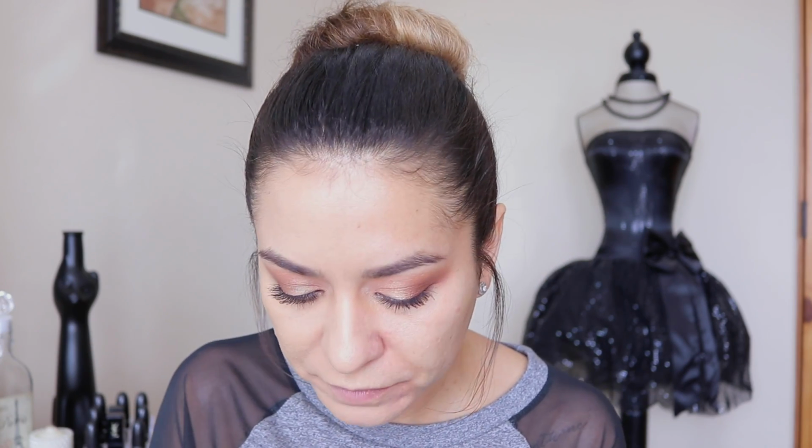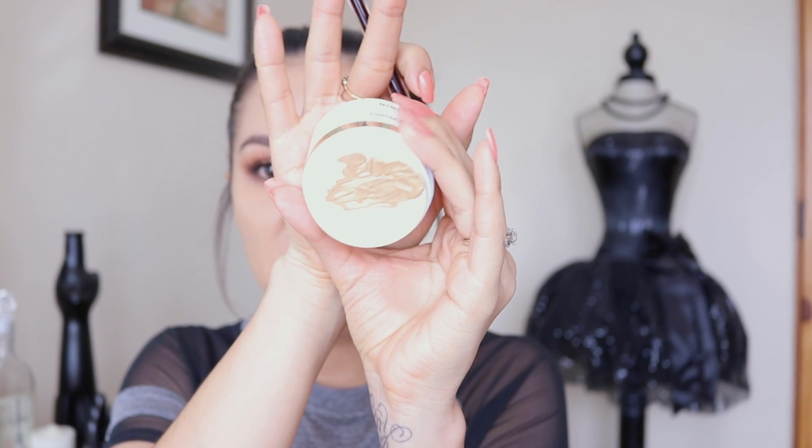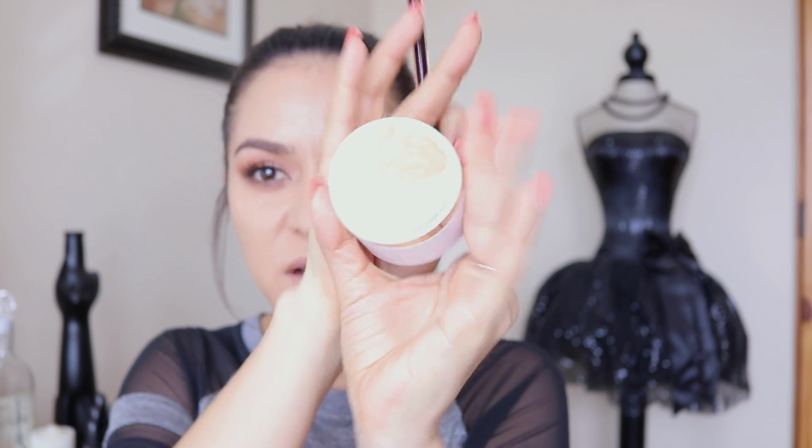I believe this is why the packaging was made this way, so you can actually mix it. You have a little pan to mix your little concoction. So I'm going to take a little bit of that foundation on the concealer brush and mix it all together. So as you can see, I mixed it on top of the primer right here.